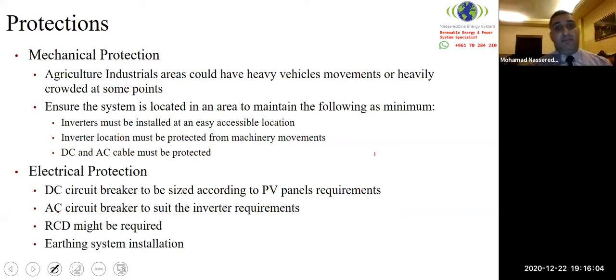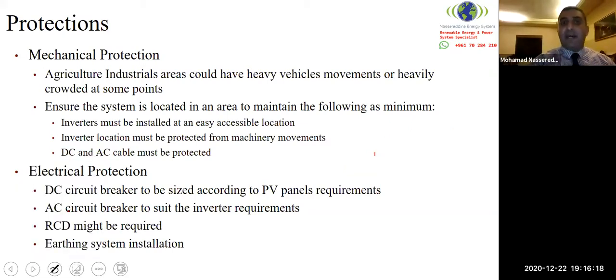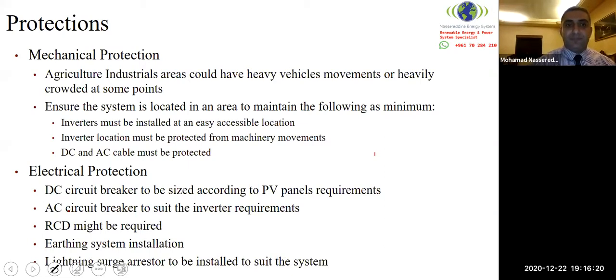Earthing system installation is required, especially when I have a farm laid out horizontally, because it will cover a large area. And of course, I need to study the ground flash density when it comes to lightning protection. A lightning surge arrestor is to be installed at the inverter to suit your system. That's very important. Of course, your location will determine the earthing and the lightning system requirements.